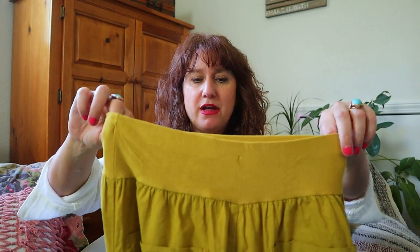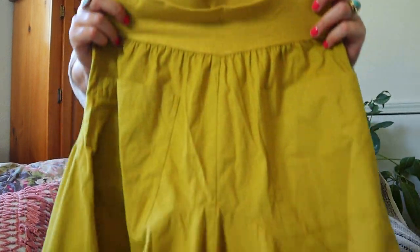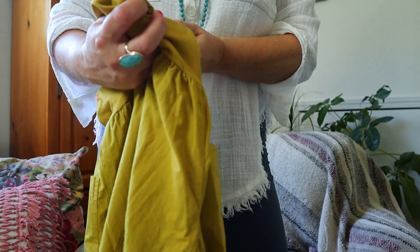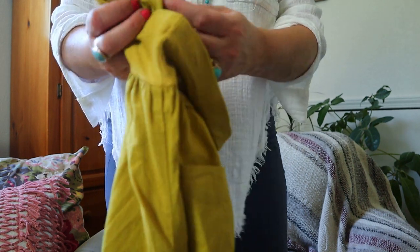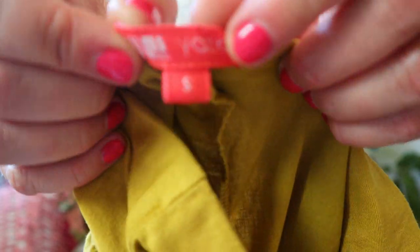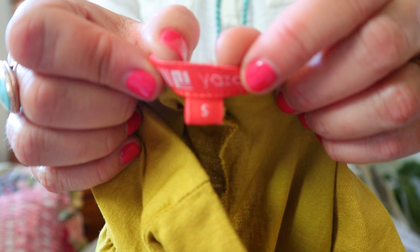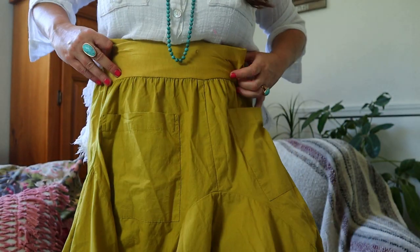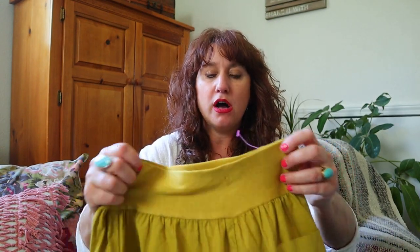Again, I bought this for style. This is so boho lag and look. See how it's gathered? So I would put, I don't even know this brand. I don't even know what that says, Yaza, Y-A-Z-A, but I don't care. And it's a size small. Again, I bought this for boho lag and look style. It's an elastic waist, and then it's got weird pockets, and then it's just all gathered and ruched. So I would put Yaza women's skirt size small chartreuse.